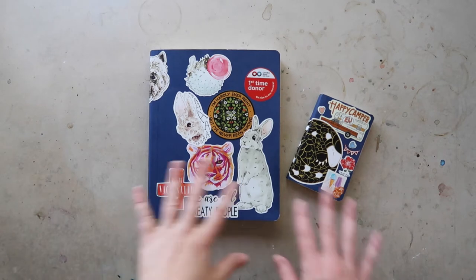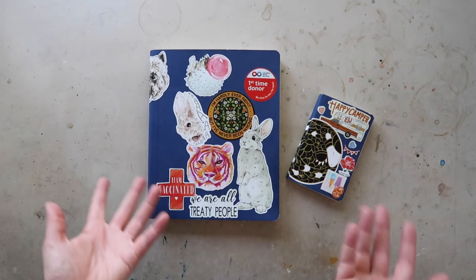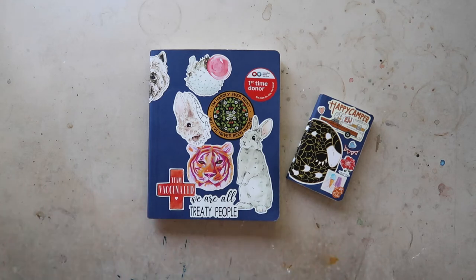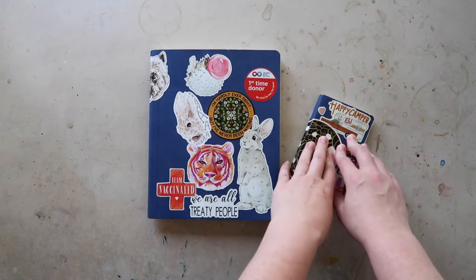All right, so I'm gonna just start flipping through and add a bit of music, and maybe I'll have some voiceover in there, who knows. But yeah, I'm gonna start with my studio sketchbook and then we'll go to my travel sketchbook.